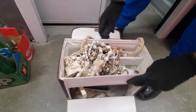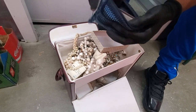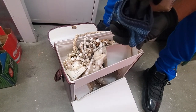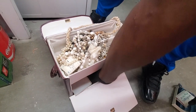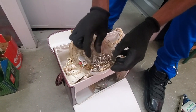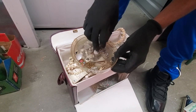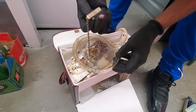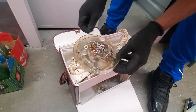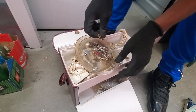Oh, it's a lot of jewelry in here. Let's see. Oh, we like that jewelry. Oh, these are just cards. Okay. Look at that. Oh, some antique jewelry. Like a little coin chain. Pretty cool. Some pins for your tie. Little pin, little clip-on earrings. Clip-on.